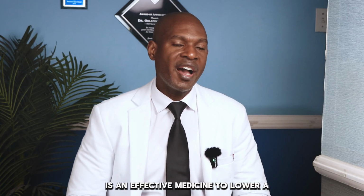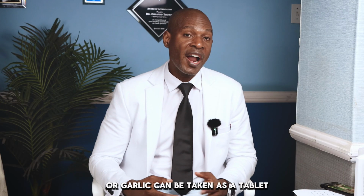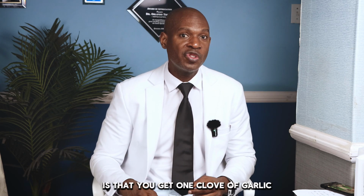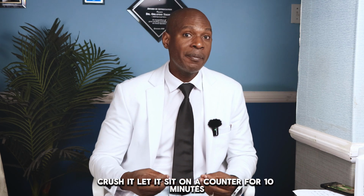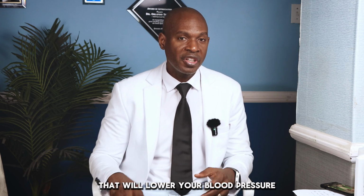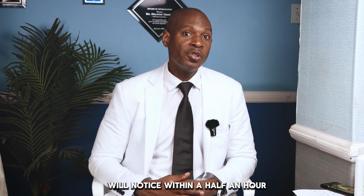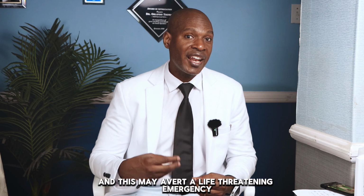Garlic is an effective medicine to lower an elevated blood pressure. Now, garlic can be taken as a tablet. So my recommendation for its improved effectiveness is that you get 1 clove of garlic, crush it, let it sit on a counter for 10 minutes. This activates the key ingredients in the garlic that will lower your blood pressure. You may cut this into bits or swallow it whole, and a person who has a very high blood pressure will notice within half an hour that the blood pressure starts trending down, and this may avert a life-threatening emergency.